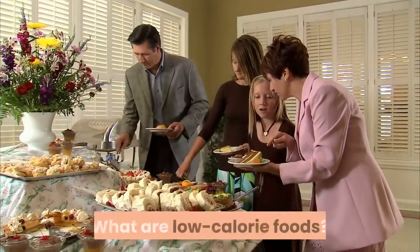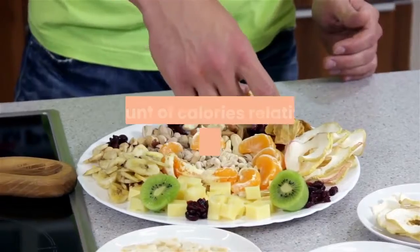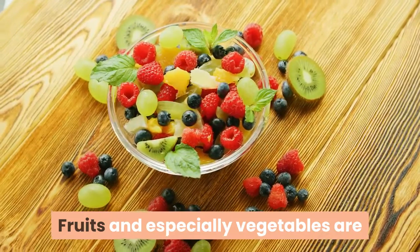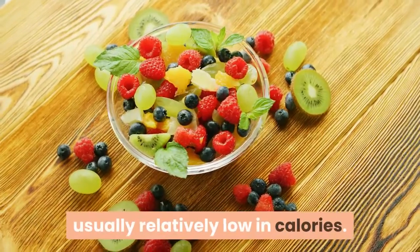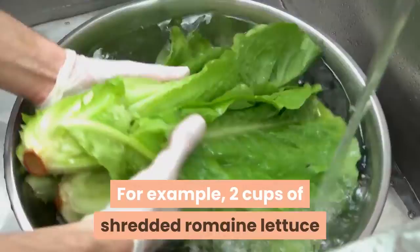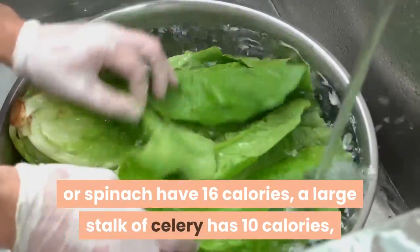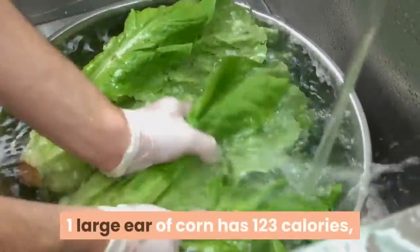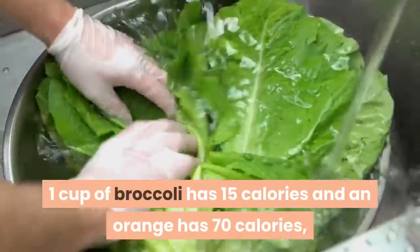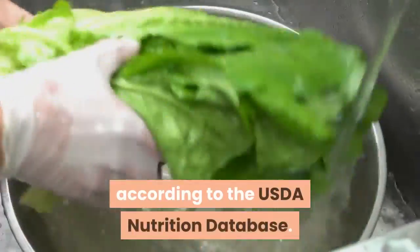What are low-calorie foods? Foods that are considered low-calorie have a low amount of calories relative to their serving size. Fruits and especially vegetables are usually relatively low in calories. For example, 2 cups of shredded romaine lettuce or spinach have 16 calories, a large stalk of celery has 10 calories, 1 large ear of corn has 123 calories, 1 cup of broccoli has 15 calories and an orange has 70 calories, according to the USDA nutrition database.